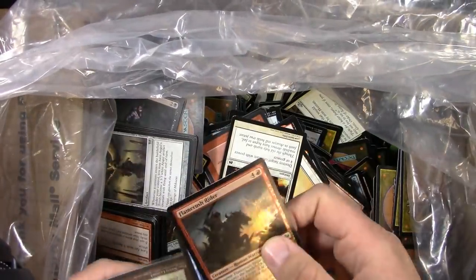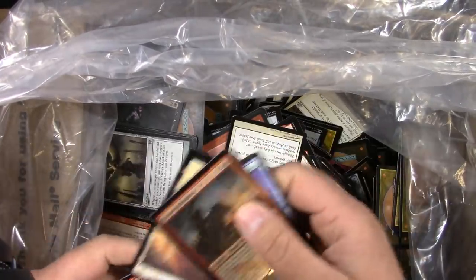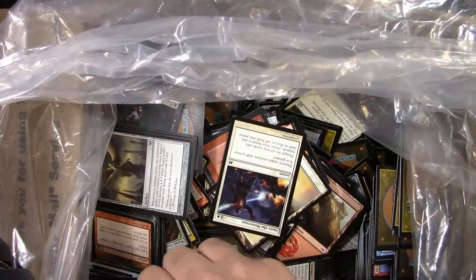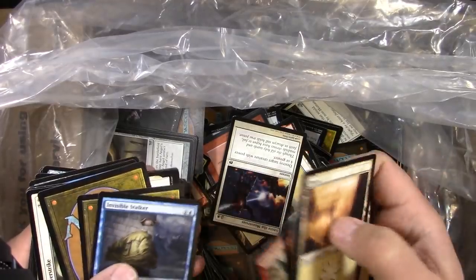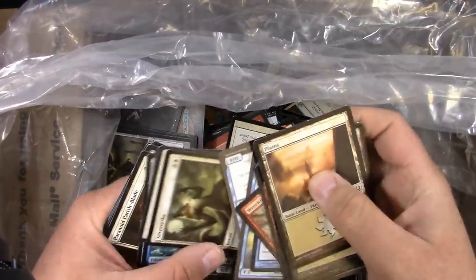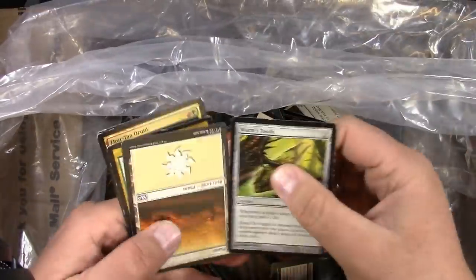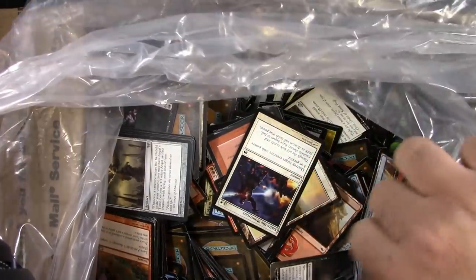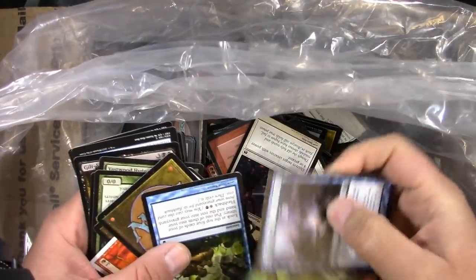You got a foil Flame Rush Rider there. Nothing too crazy. Old stuff from Homelands. Probably going to get a lot of commons and uncommons that have just been thrown in, Conquering Manticore. These are just bulk. Well, Invisible Stalker is a good card, so I'd love to see a lot of stuff like that. Here's some newer Shadows over Innistrad stuff. I'm guessing I'm not going to get anything big that's going to really turn the tide on something like this. Yeah, some Dragon's Maze rares.